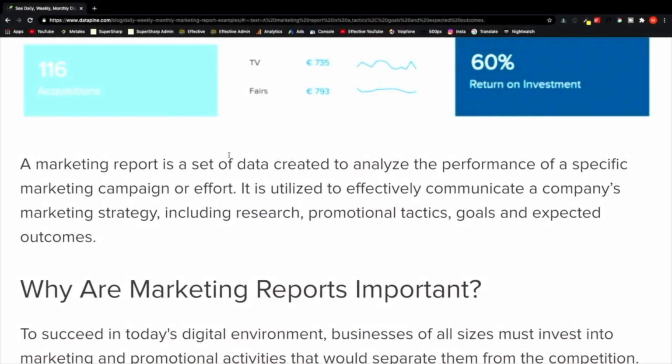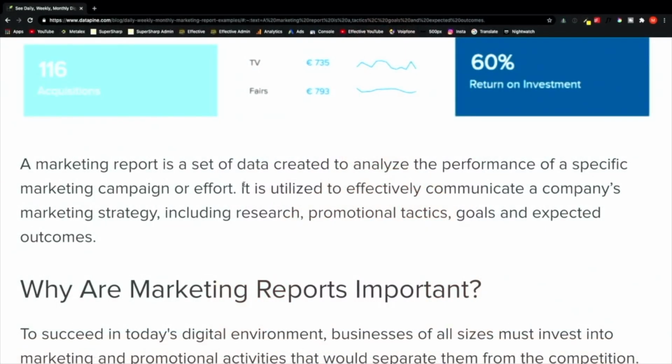Now, the reason that I'm sharing this definition with you is because I really like it, but I do have a couple of issues. So, for example, when they talk about a set of data created to analyze the performance of a specific marketing campaign or effort, my marketing report is actually specifically reporting on all of our marketing campaigns and efforts. Now, the second part of this definition, it is utilized to effectively communicate a company's marketing strategy, including research, promotional tactics, goals, and expected outcomes. All of that work has gone into my marketing strategy, which is a separate document. So the marketing strategy has informed the actions that we are taking, and the marketing report will remind every month of what those objectives are, which have been informed by the marketing strategy, and how we are performing against those objectives.